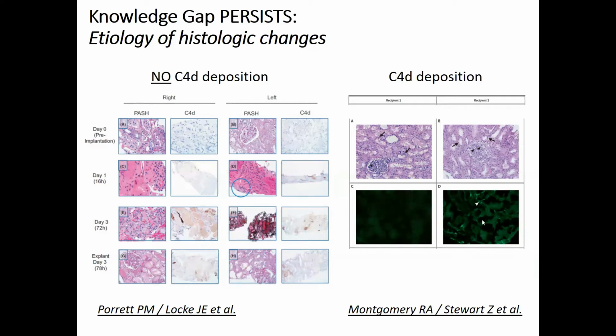Although there are no negative or positive controls shown here, it looks like the C4d staining is absent in recipient 1 but present in recipient 2. I'll mention again, data I'm not showing you here but which was included in the publication, is that in recipient 2, they followed up on the C4d positive findings with electron micrographs that reportedly do not show any podocyte effacement and show normal glomerular architecture. So we have differences between the two studies, and ultimately are not currently able to explain the etiology of the histologic changes, either in our study or in Dr. Montgomery's study. I call it a persistent knowledge gap.